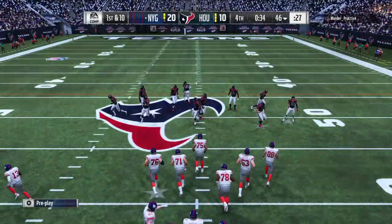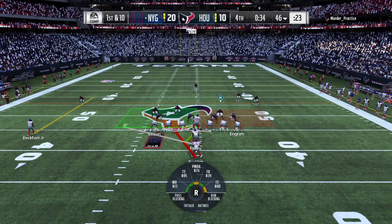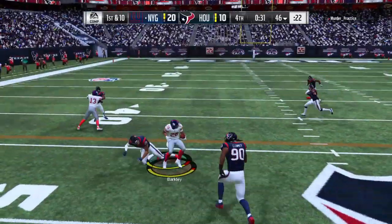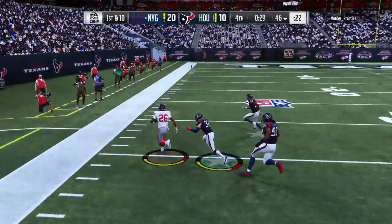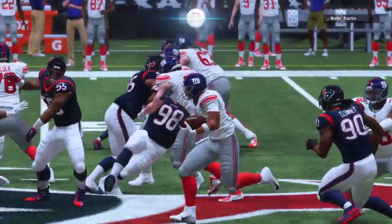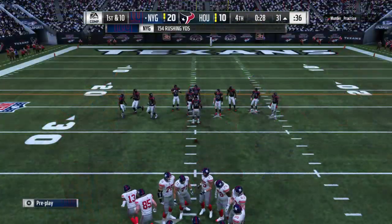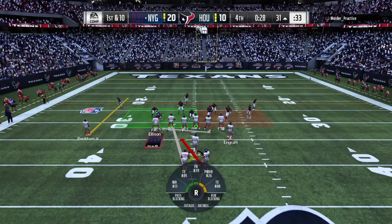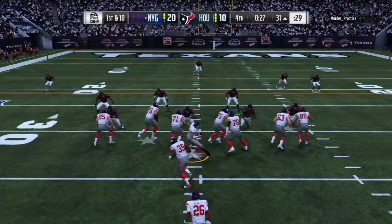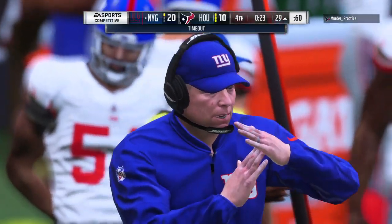Good starting field position for them as they come up 1st and 10. They begin with a run by Barkley. Room to run inside the 40. 23 yards on the pickup there and a first. Do my eyes deceive me, or is he getting stronger as this game moves along? Burst seems just as good here in the 4th as it was way back in the 1st, doesn't it? I do believe someone put a lot of time in the offseason and continues to condition during the season in order to continue to carry the ball at this rate.